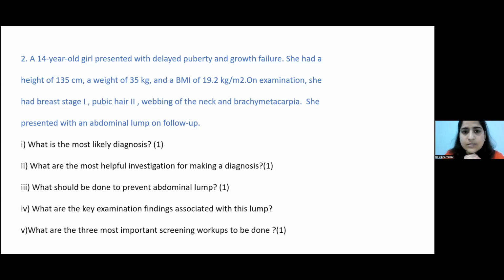I think this is the easy one. This is very clear, a case which we discussed also. So this is Turner syndrome with Y cell line. Dr. Edele, Dr. Edasola, both have mentioned Turner syndrome with gonadoblastoma, right? The next point, Vibha. What are the most helpful investigations for making a diagnosis in this case?